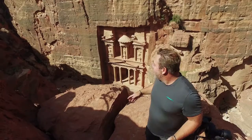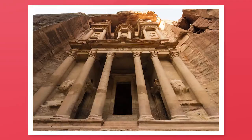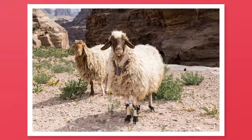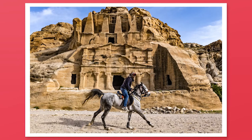Look at that. I'm standing on a cliff over the Treasury in Petra, Jordan. It's a masterpiece of Nabataean architecture. It dates from the 1st century BC to the 1st century AD, and it's believed to be the tomb of a Nabataean king. There's so much to see at that site. The gorge runs off in all directions. It's known as the Siq, and there's sheer walls, and it's absolutely magnificent.